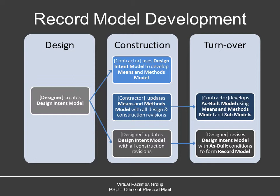Then, during construction, the means and methods model is then updated with all design and construction revisions. In addition, the designer is then responsible for updating the design intent model with all construction revisions from the design perspective. Those two models are then turned over, one in terms of an as-built model from the construction means and methods model, which is provided to the designer to form the record model. It does seem a little bit convoluted, so you can understand why it takes several iterations, one with the language, two with the actual process, but once we get it defined, it is extremely beneficial, and we uncover a lot of challenges with the modeling procedure early in the project.